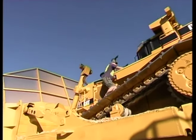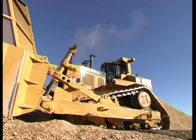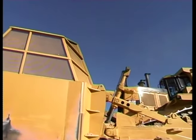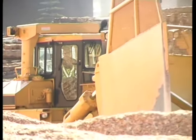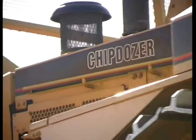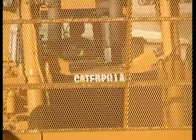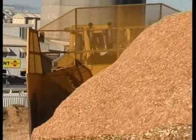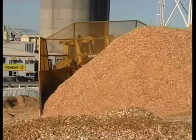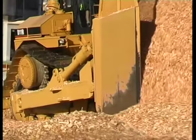It'd be rude not to have a look at the biggest oversized rig of them all while we're here in Tauranga. The formidable D11R Cat Chipdozer, working for Wood Exports and owned by Mike Lambert. It produces 935 gross horsepower from its 34.5-litre 3508 B V8 power plant, and this dozer will burn 100 litres of fuel per hour and will push around 750 tonne of chip in that time. That blade is 4.5 metres high and 8 metres wide, and in a good month, that Cat will push around 85,000 tonne of chip.